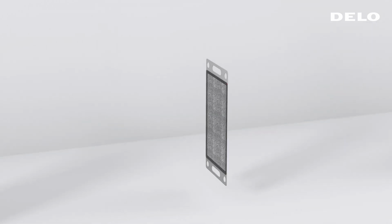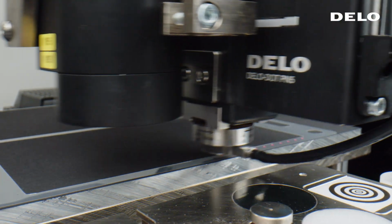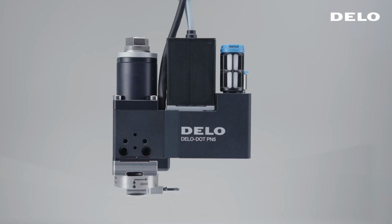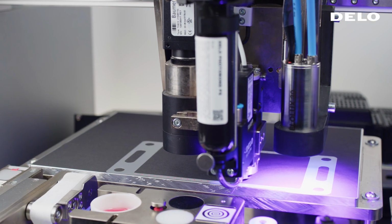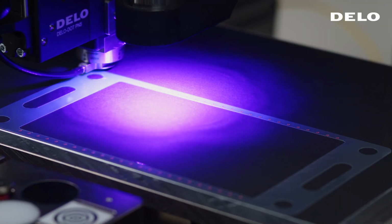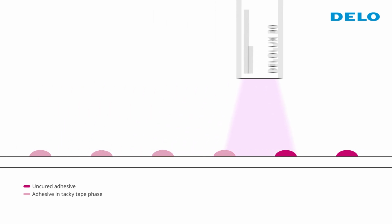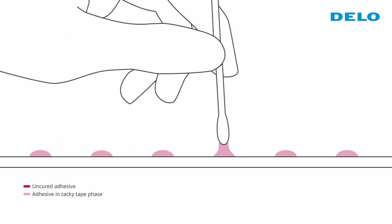To fix the gas diffusion layer, our liquid, pressure-sensitive adhesive is first dispensed onto a thermoplastic frame using our DELO-DOT PN5 pneumatic jet valve. After dispensing, the liquid adhesive is cured within seconds via UV light, instantly making the surface sticky like tape.